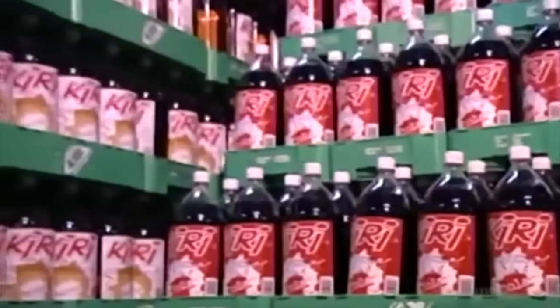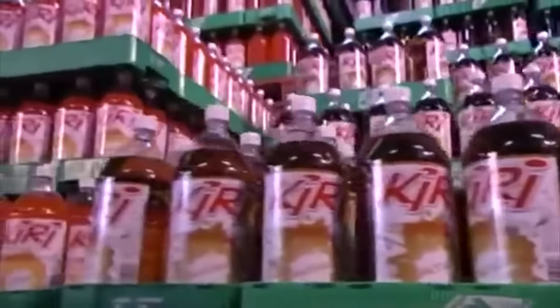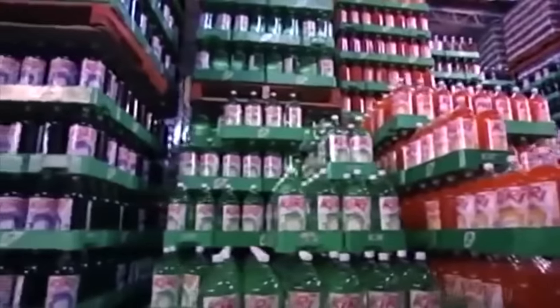Look guys, it's not our fault that Coke and Pepsi are giant cowards who don't want anyone to know their production secrets. But hey, Kiri Soda is bottled in Uganda, where they don't even remotely give a shit. So the next time you're looking for a tasty soft drink in the middle of Africa, consider Kiri Cola, the only soda company with the balls to show you how it's made.